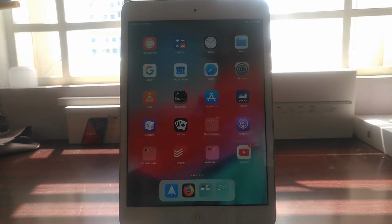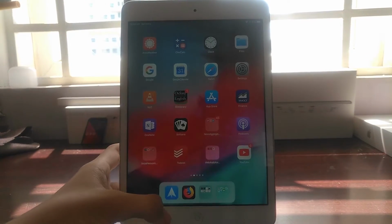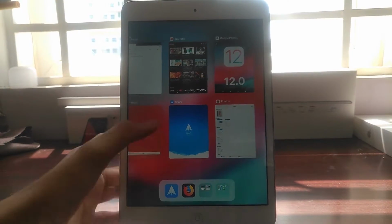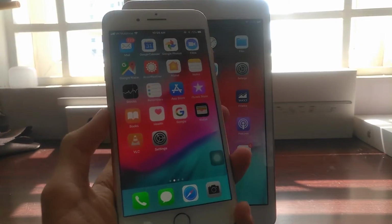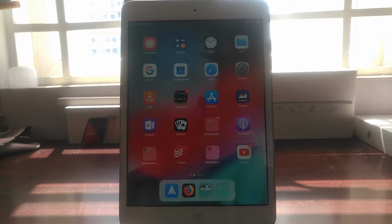The first is obviously on the iPad side of things, the new gesture system. You can see that you can swipe up to go home, swipe and hold to go multitasking, swipe down from the right to get to control center, very similar to the iPhone 10. On the 8 Plus, there aren't a lot, but let me show you a few more.